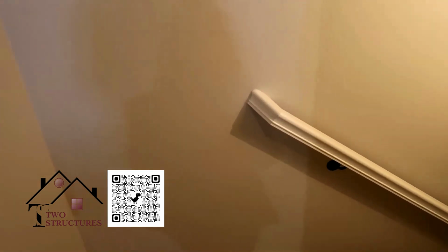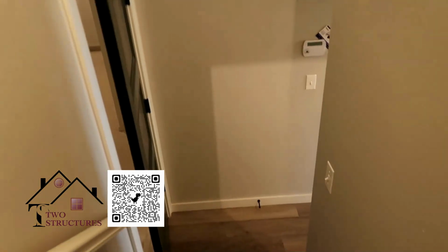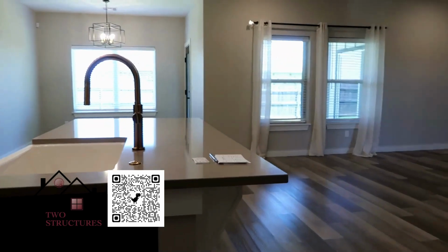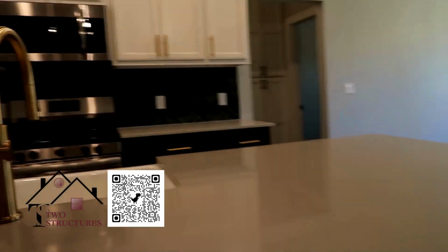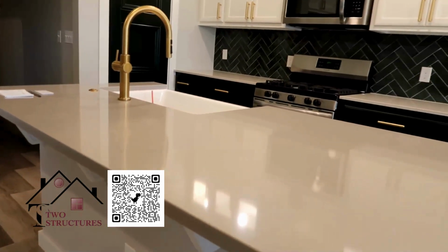Trying to be as slow as I can so I don't jiggle you around a lot. There's your security system. Okay, so now we've seen the house. Let's hang out in this kitchen area because it's beautiful. So we have a 3cm quartz countertop, and this is gray on the island.